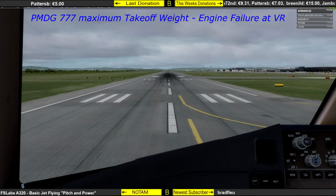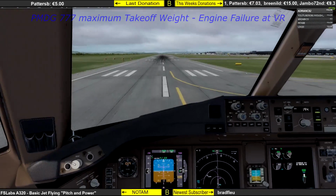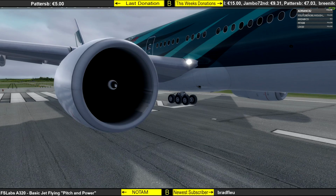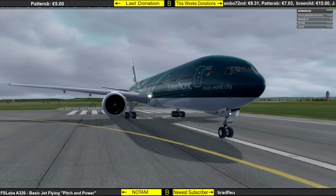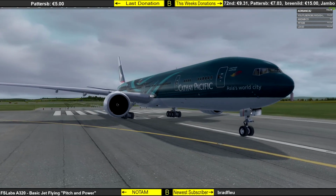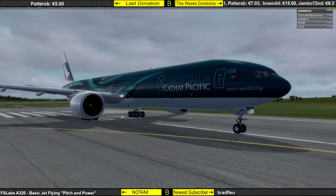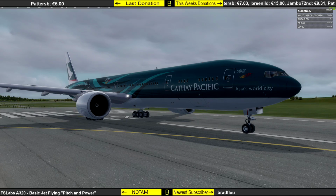So where's my settings here? Hang on. There we are. So, beautiful, beautiful livery here. Nice. I do like this aircraft. Very nice.